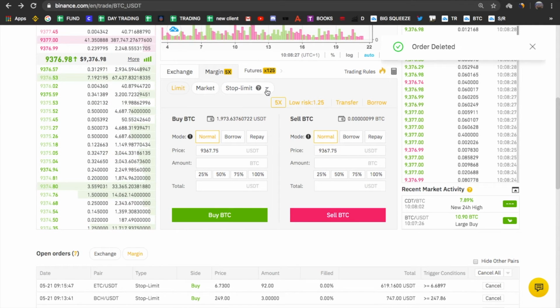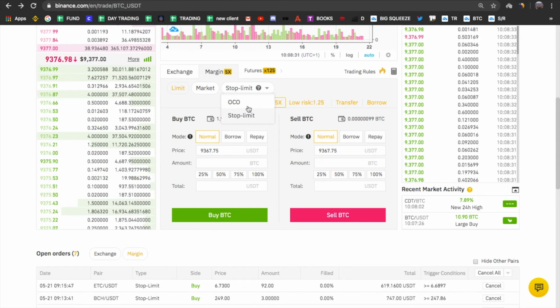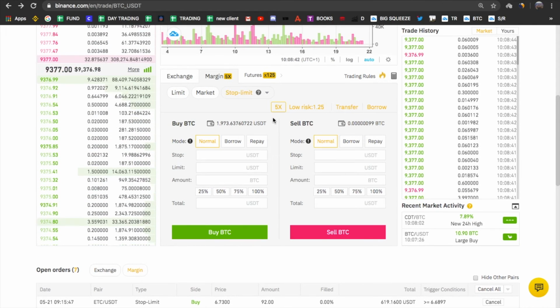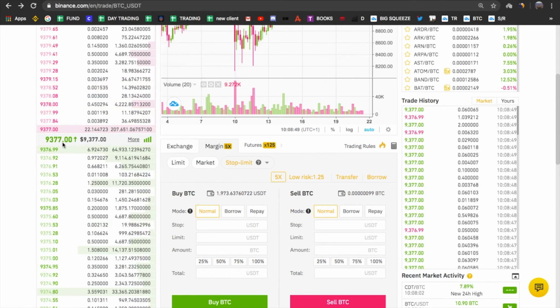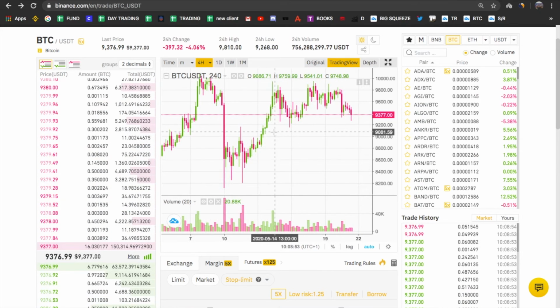Now you have a third option, which is the stop limit order. What is the stop limit? Basically, you have two options here: OCO, which means one cancels other, and stop limit. First, the stop limit. The stop limit is a stop loss. So let's say that you bought right now at this price, and you are betting that Bitcoin will go to a higher price, 9,500 let's say, based on your analysis of the chart.